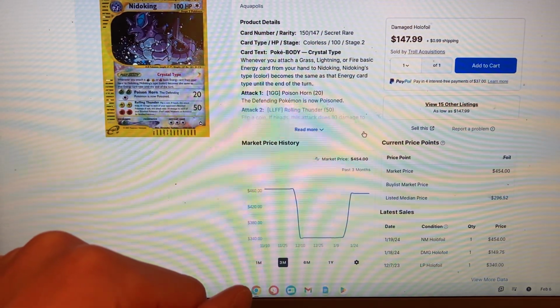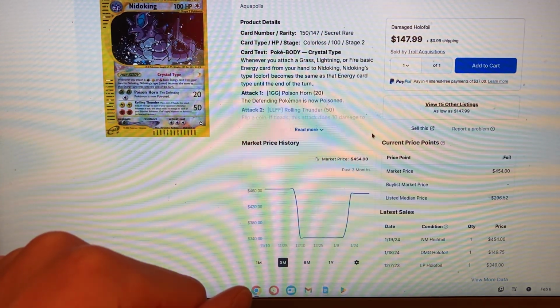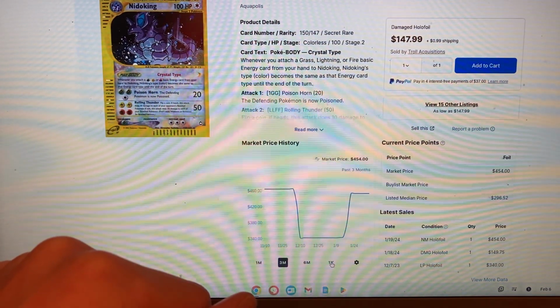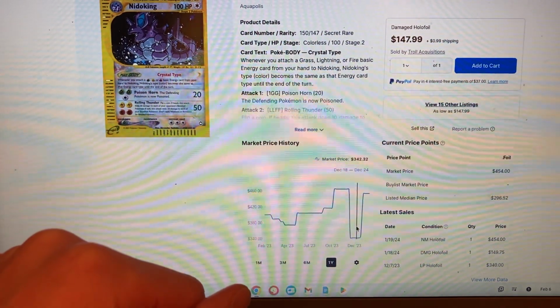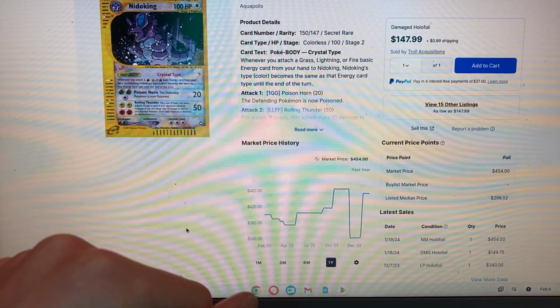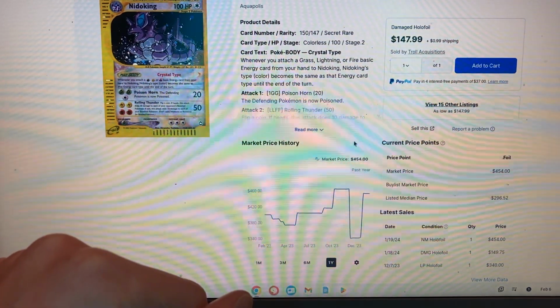The cheapest this card has been in the past month has actually been a decrease in profit of $342. So this card has gone up about $120 in profit in just the last month. But let's go ahead and see what a year ago this price was. If you bought this card a month ago, it's the cheapest you had ever gotten it. But a year ago, this card was going for only $400. So in the past year, this card has gone up $54 in profit.